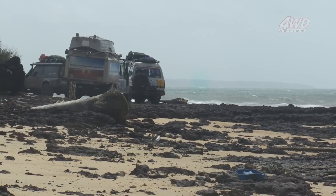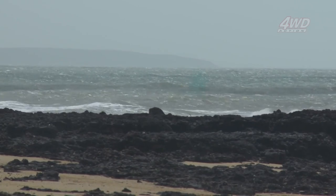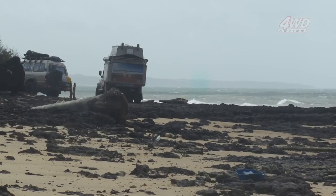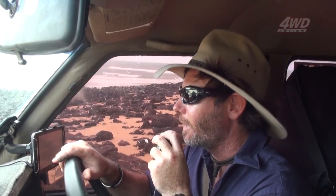See that spit of land jutting right out to our right-hand side over there? Yep. That, my friends, is Usher Point. Finally getting there. Yeah, don't speak too soon, mate, because we're actually going to be coming up in the next couple of hundred metres, half a K, onto Orford Bay. And that could be the showstopper.